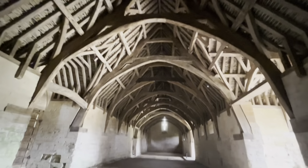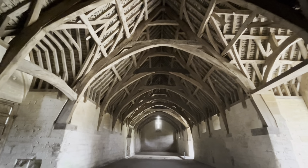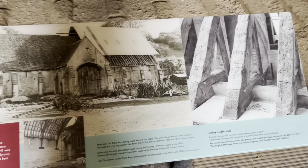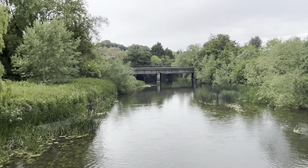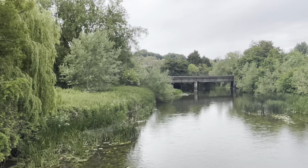The ceiling is amazing though, like the rafters and everything. This must have been restored or something, but I bet this was what the original looked like. Here's another board. It's starting to rain a bit. I'm surprised it held out for so long because I think it was supposed to rain for most of the afternoon.